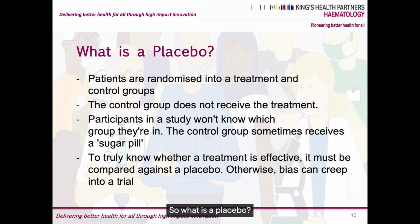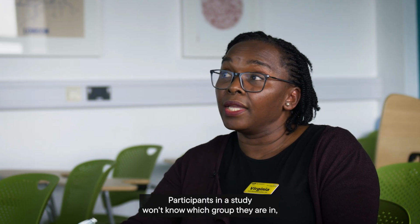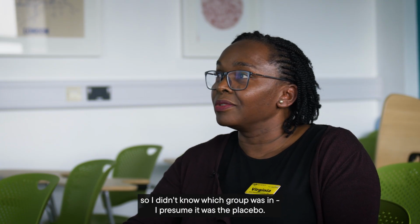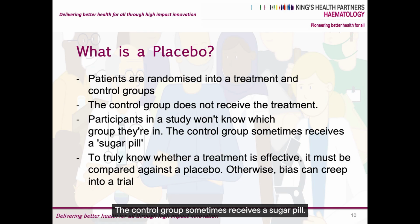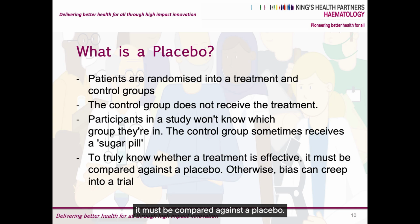So what is a placebo? Patients are randomized into a treatment group and a control group. The control group does not receive the treatment. Participants in a study won't know which group they're in, so I didn't know which group I was in. I presume it was the placebo. The control group sometimes receives a sugar pill. To truly know whether treatment is effective, it must be compared against a placebo. Otherwise, bias can creep in.